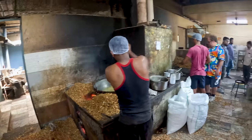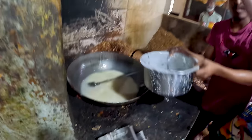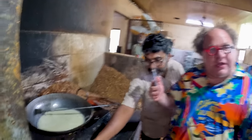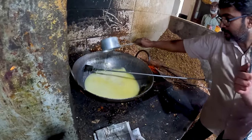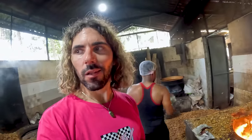This is crazy. So that's the corn flour. Oh, and then he's pouring it in. And that's the sugar. Is that the hot sugar? Yeah, it's the hot sugar. Oh, with the salt. Here comes the oil. Wow. Y'all, it's so hot in here, just breaking the hottest Halwa sweat ever. It's hotter than Halwa. Wow.